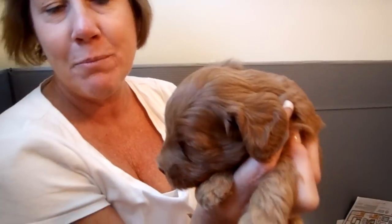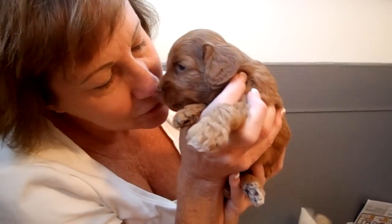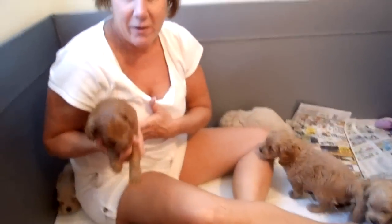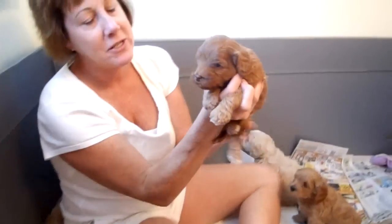That's a very unusual nose color. Little white on the tip of her paw. Stunning, loving little puppy. She is so cute. What do you think, baby? Now, these puppies are, again, a week younger than the litter I just showed you. So they're a little bit smaller and not quite as active. I like these no bite chewing away on me here. So this one we're still waiting for a name for.